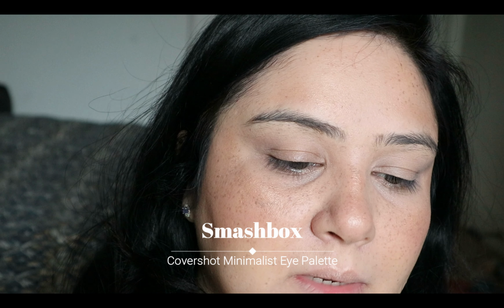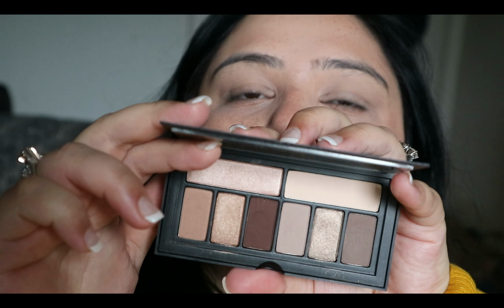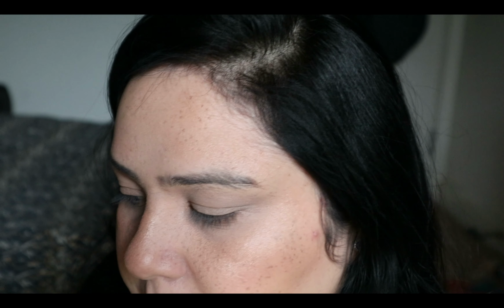And for that I'm just using my Smashbox palette again. This is the Cover Shot Minimalist Eye Palette. So yeah, this is what it looks like. Lovely neutral colours for every day. Again, I swap around between this and another one from Smashbox for work and stuff, and both of them are really good.